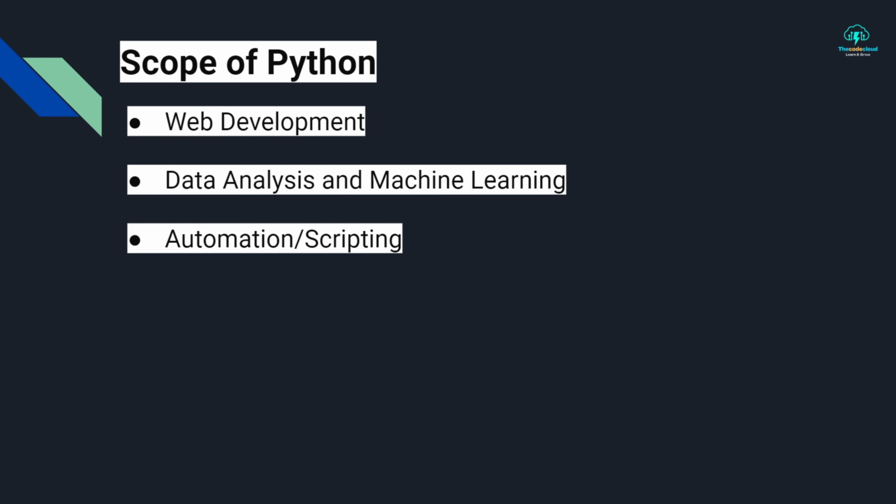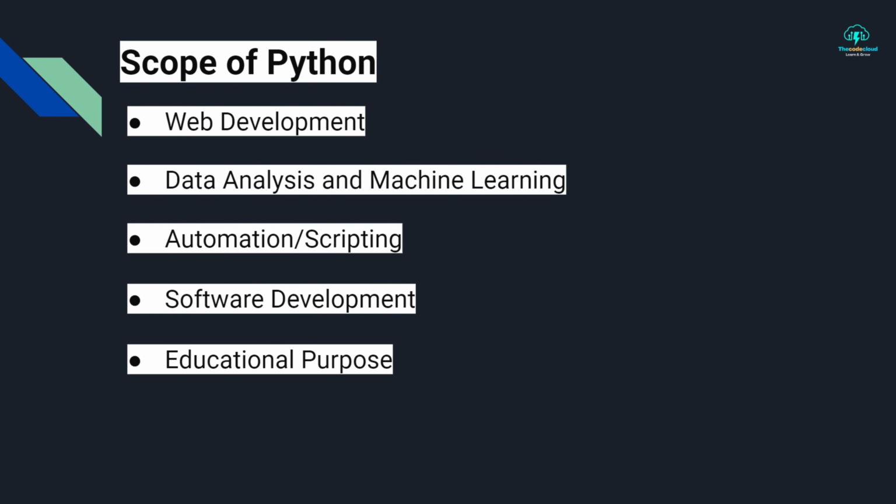Python is widely used for writing scripts to automate manual tasks and increase productivity. Python is used in backend development, software development, and user interface creation. As you know, Python has a very simple syntax. That's why often Python is the first programming language taught in computer science courses.